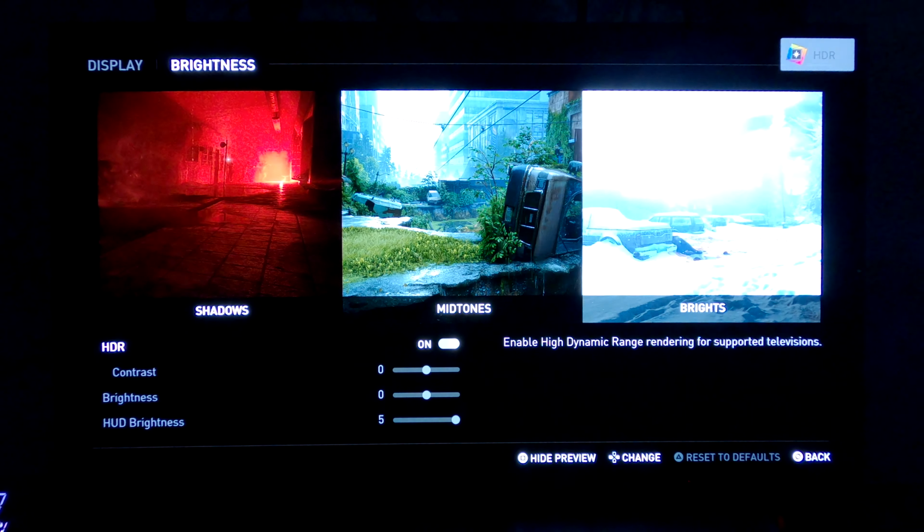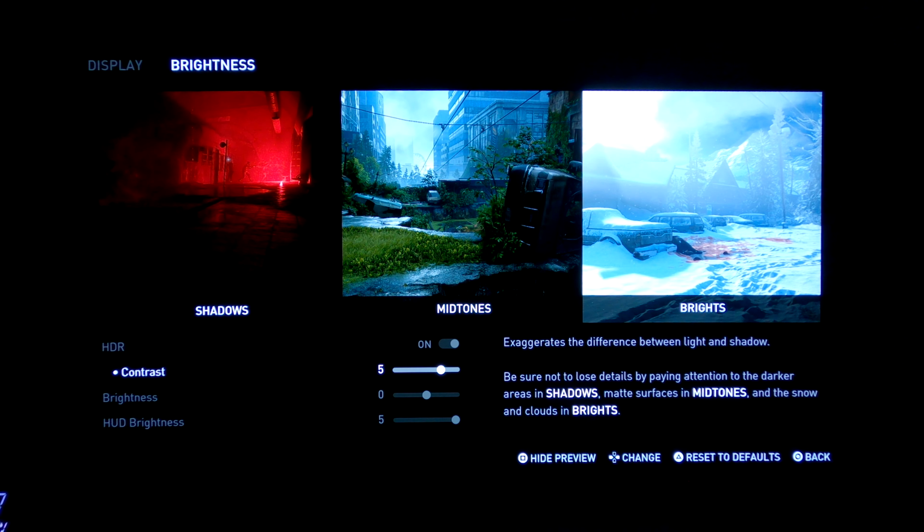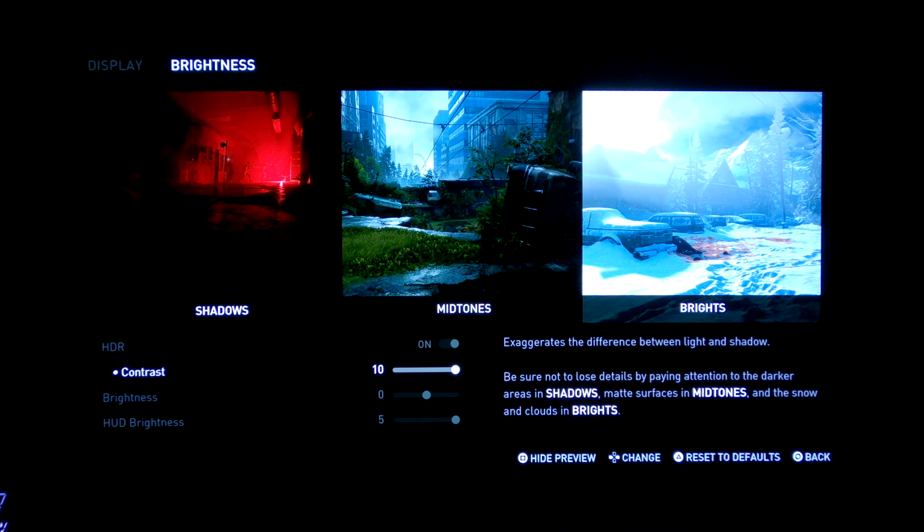HDR, we'll turn it on. The TV detects it, and down here it's a nice little touch that Naughty Dog has implemented. You can also adjust the contrast and brightness within the game itself, therefore manipulating your shadows, your midtones, and your brights. I don't really mess with these. A few times I've pumped the contrast up. Let's try pumping it all the way up and see what it looks like.